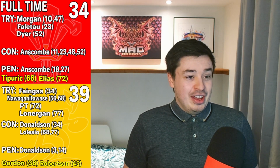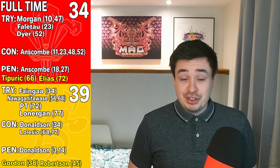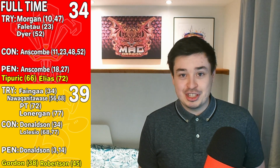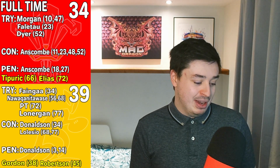On to the second half then, where this one really just sort of went off the rails. Australia actually had the opportunity to get some points right at the start. We saw Reece Hodge attempt one of his 60-metre penalties, barely missing, hit the post. He definitely had the range to go over, but didn't manage to get it.